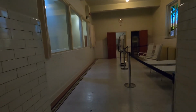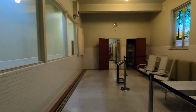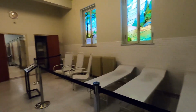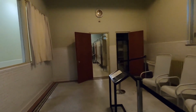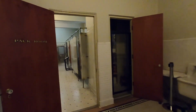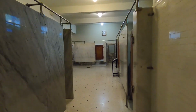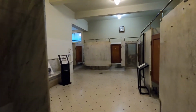They imported all the tile and the mosaics from Italy, and it was as good as it got. What's unique about this bathhouse, unlike the others that were more of a spa, is that this one was to treat medical conditions. So people came from all over the world to be cured of diseases here. So they had the finest medical equipment. It might look really old of course by today's standard, but back in the day, it was as good as it got.